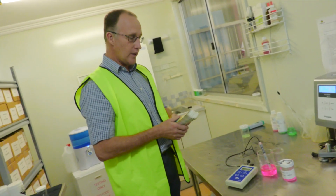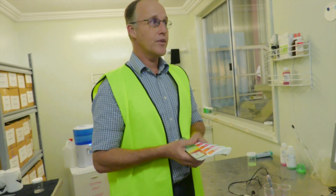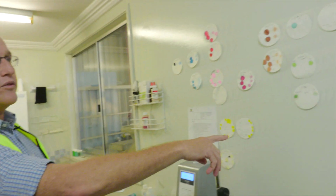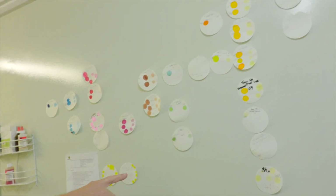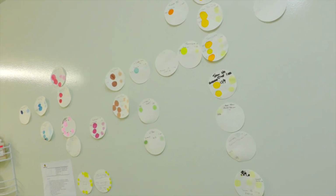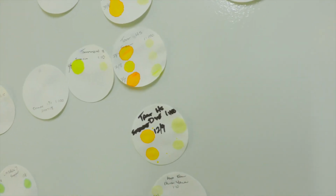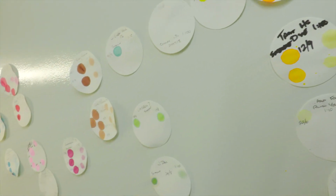Another thing we do here at Cargroomers to make sure the product's just right is to check the colour. You can see on the wall here we've got various different filter papers with different dilutions of chemicals on them, to make sure that when we're diluting the product for you, the colour's right. It's not too dark, it's not too strong.